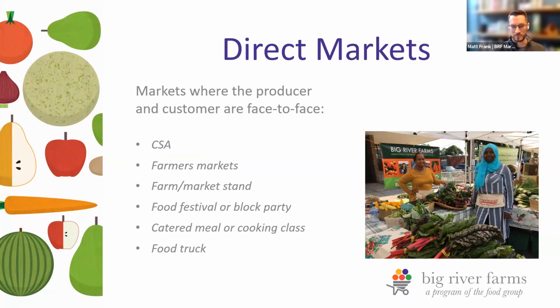The next direct market opportunity on here is fairly similar in that it might not be your main source of income or revenue, but it's another potential opportunity for connecting with customers. Maybe think about doing something like catering, if that might play into your business plan, or going back to diversifying your markets and your opportunities.